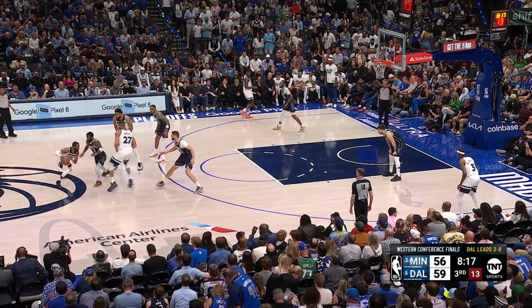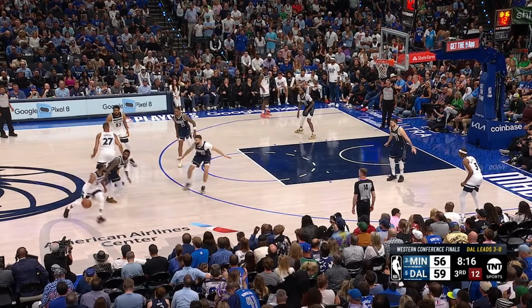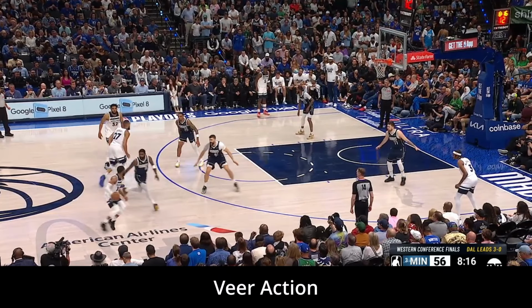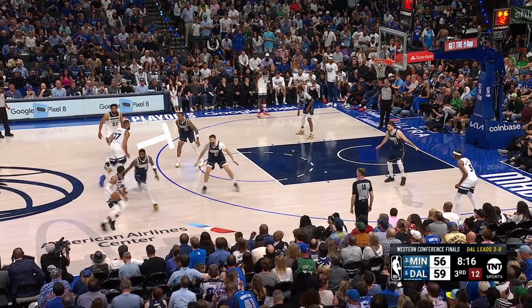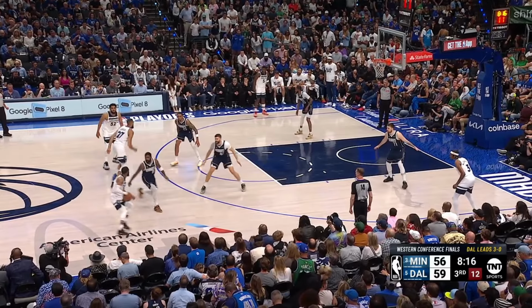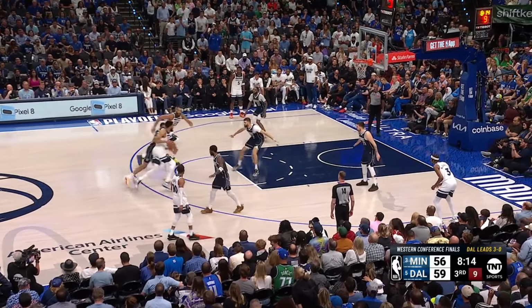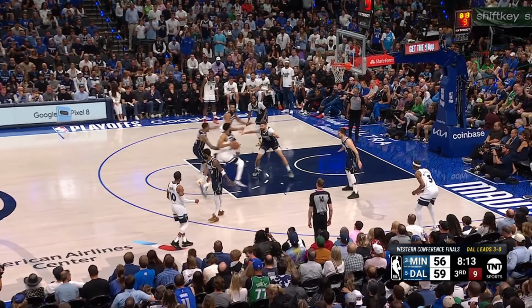This play starts with a pick-and-roll between Mike Conley and Rudy Gobert, and you can see PJ Washington get in position to tag Rudy Gobert on the roll, except it's not a true pick-and-roll. It's a veer action, which means Rudy Gobert is now setting a pin down for Karl-Anthony Towns. He curls off this pin down and flows into pick-and-roll action with Gobert, playing 2-on-1 against Maxi Kleber. So if Kleber commits too much to Karl-Anthony Towns, it's an easy lob to Gobert.